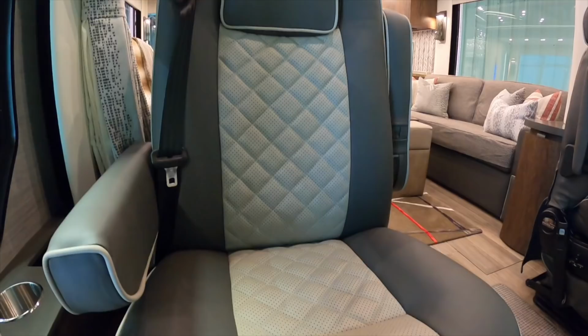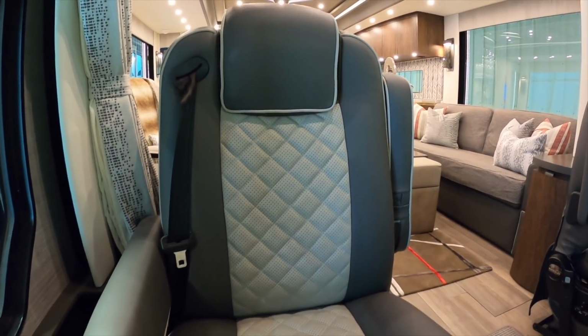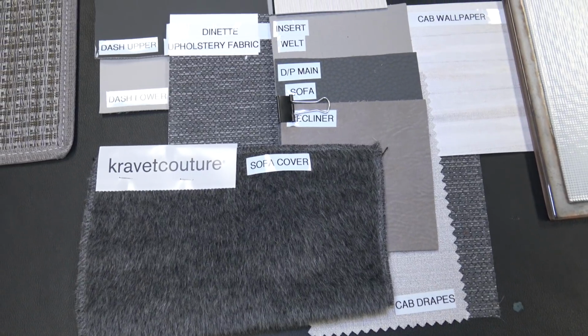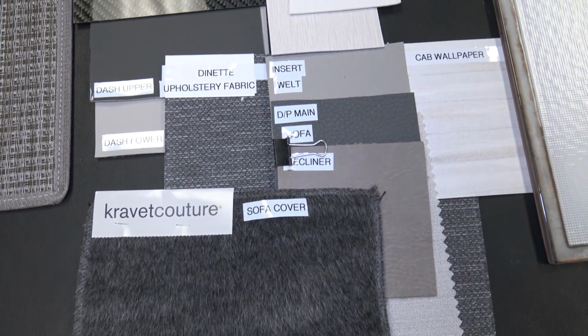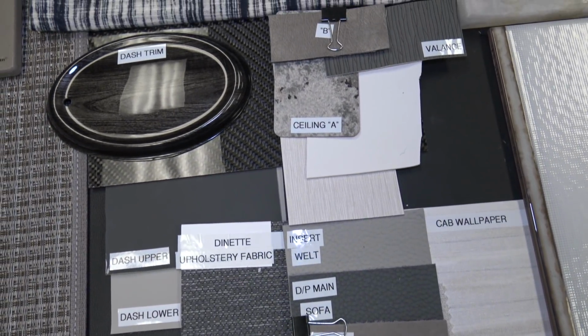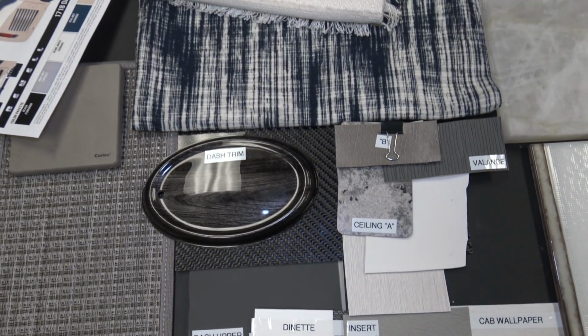Well, a couple of pieces of the upholstery that we do outsource is our furniture. Sofas, recliners, cab seating is all done by Villa International. The way that we handle that with Villa is when the customer's here doing their interior spec, they will pick out the finishes they want, the leathers or fabrics or whatever they want on those. We purchase those, we ship those to Villa, they upholster the furniture, and then they ship it to us.